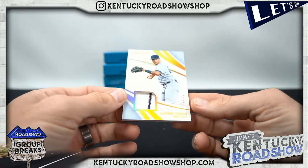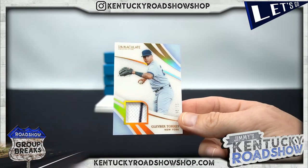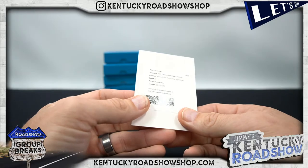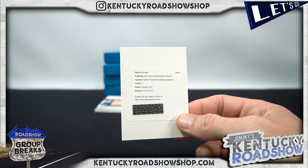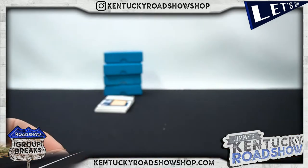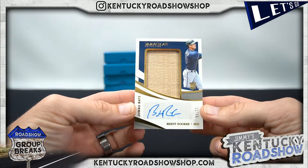Glaber to 25. These cards are gorgeous. I think I'd almost like them better without the patch. Redemption for Keegan Akin, rookie triple memorabilia signature. I believe he's the Orioles, but I will look it up. Brent Rooker, jumbo bat relic to 68. Twins, Howard.